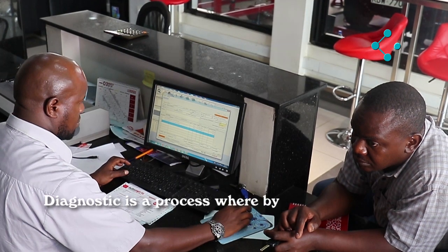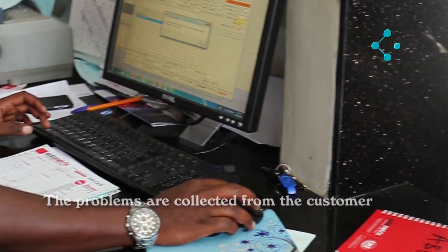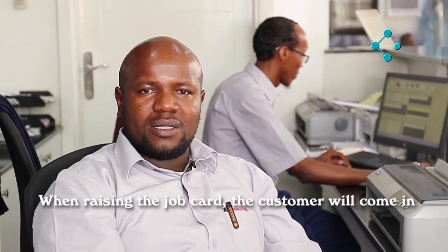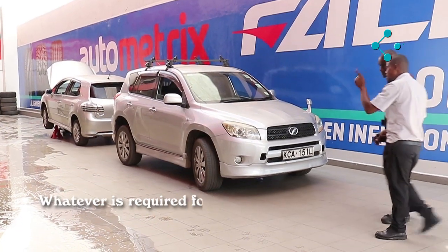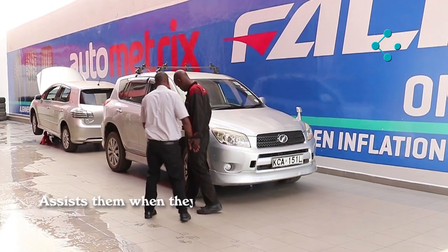Diagnostic is a process whereby the problems are collected from the customer and captured in an electronic system. So if you're raising the job card, the customer will come in, and we're able to use the mass track to open the contacts of the customer and get the details, especially the number plates and the cell phone number. Through this portfolio, we are able to capture whatever is required for the technician to be able to assist them when they're working on the car.